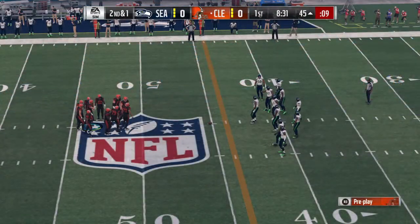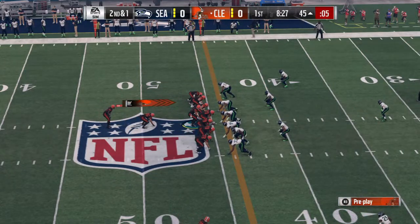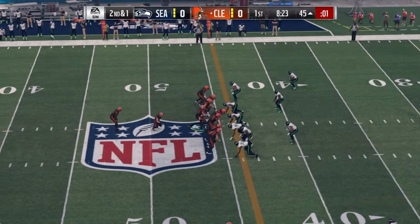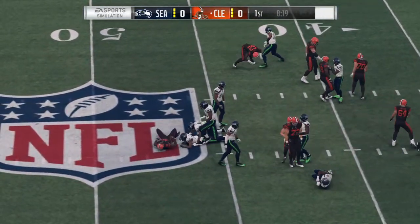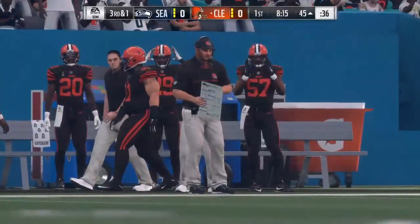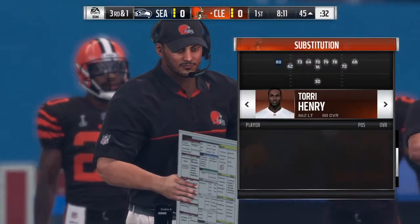See if they stay on the ground for 2nd down. Time running out here on the play clock. A first carry for Leonard Fournette. Looking for a seam, but finding none. He'll get back to the line of scrimmage, and that's it. No gain on the play, and now they're faced with a 3rd and 1.